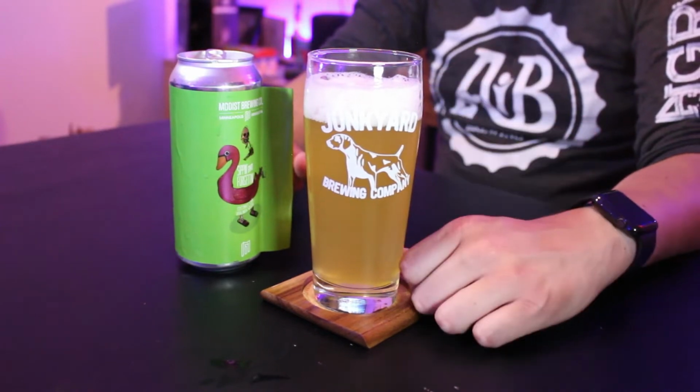Right away, I can smell almost a little bit of gym sock. You can see that it's very carbonated, thick, rocky head on it, if you know what I mean. Off the bat, aromas, I get a little bit of dirty gym sock with a lot of lime peel. I don't get a lot of coconut in the nose, but a lot of lime peel. Let's go in for a sip.